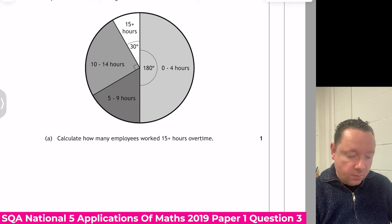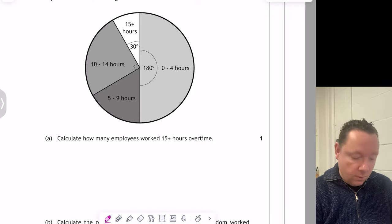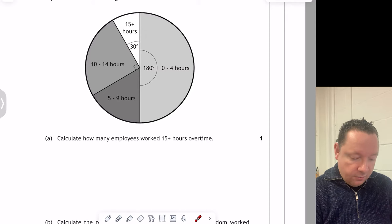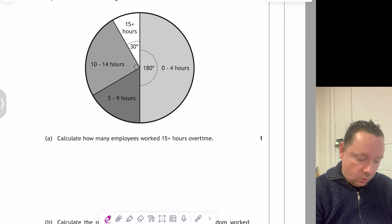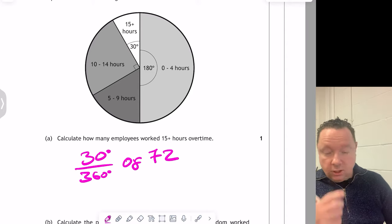The pie chart shows the number of hours overtime that 72 employees of a supermarket worked during 1 month. Calculate how many employees worked 15 plus hours overtime. So let's have a look to see where that is. If we look here, there's our 15 plus hours. That represents 30 degrees. So we know that 30 degrees out of the total 360 degrees, and it's 72 employees. So we're trying to do a sum like this.